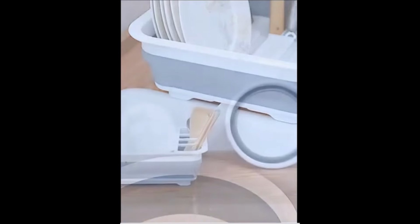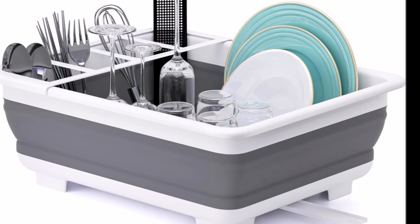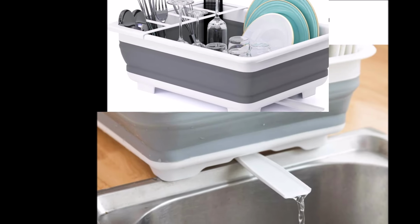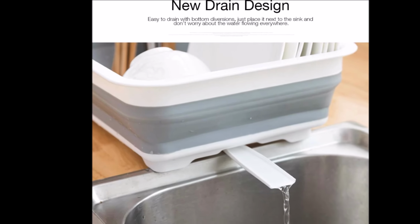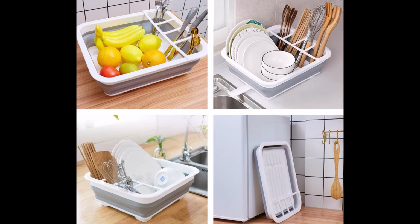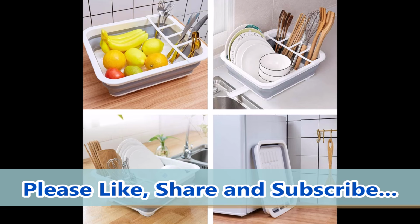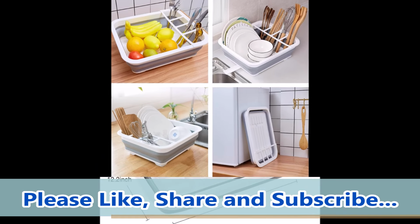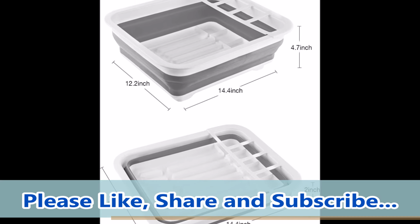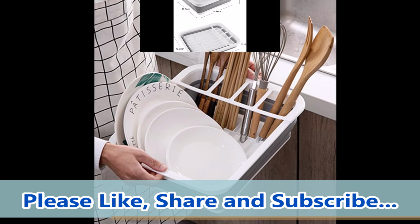Whether you're using it at home or packing it for your next camping trip or RV getaway, it handles dishes, glasses, and silverware with ease. The swivel drain lets water flow directly into the sink, so your counters stay dry, and the sturdy construction means no rust or scratches to worry about. Easy to wipe clean and surprisingly spacious for such a compact tool, this rack proves that small storage can still deliver big organization.